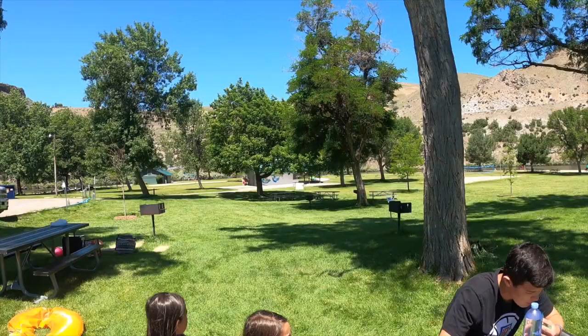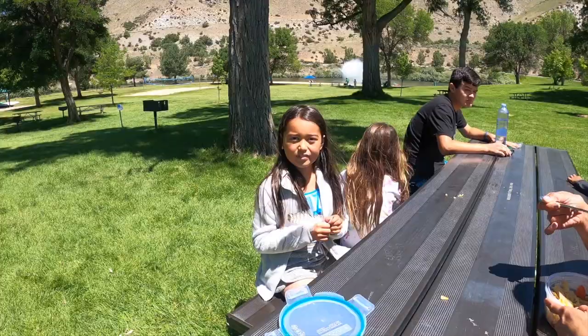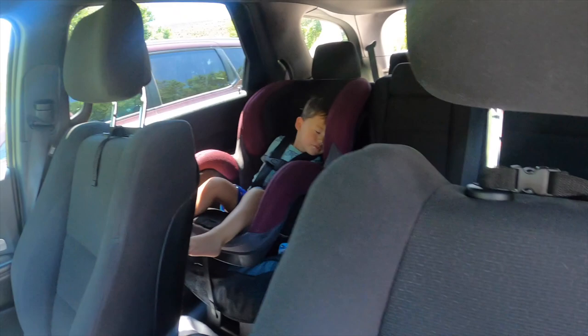Daddy, is the GoPro waterproof? Yep. Then take it in the water already. We gotta wait for that little guy.